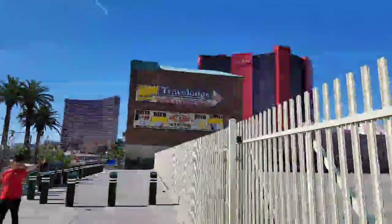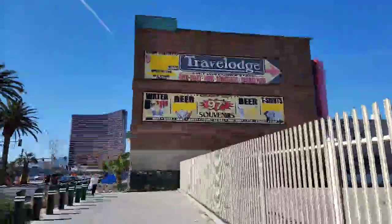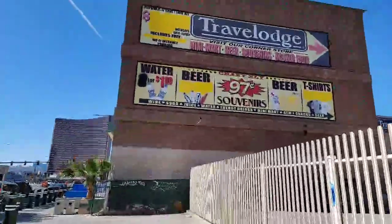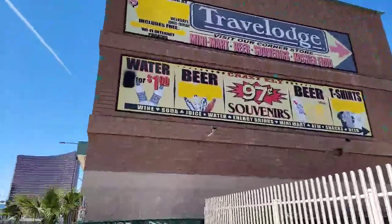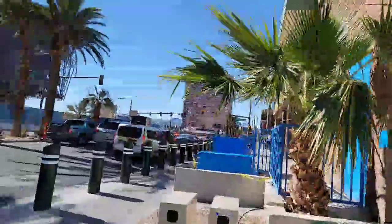They crossed out their stuff. They used to have, still, you can get a water for $1. They used to have a beer for $1, and they wiped that out. So a beer ain't $1 no more. You could get a 24-ounce beer before for $1 at this place. Not any beer. You get Shock Top, Miller Lite, Coors, or Bud Light. Probably Bud products.